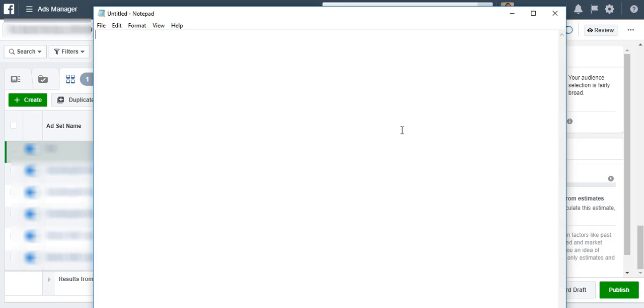Maybe your conversion rate's down, maybe your click costs have gone up. Mine click costs have gone up quite a bit. I was paying around 70 or 80 cents a click before fourth quarter. Now I'm paying probably $1.50, $1.60. So they've gone up substantially.